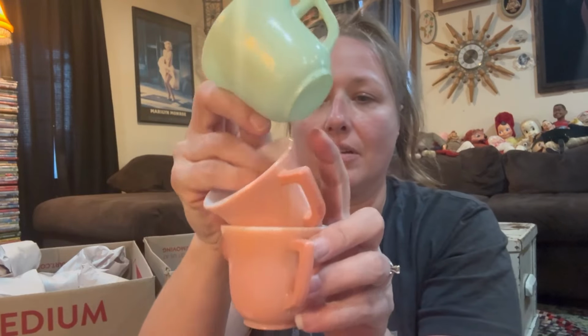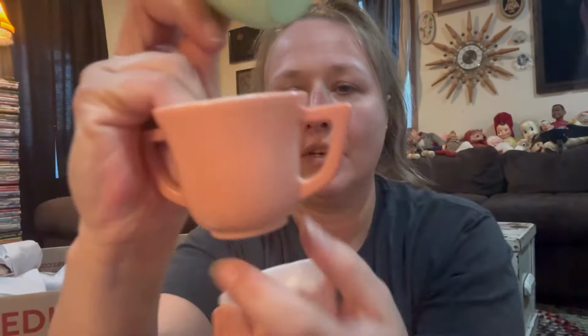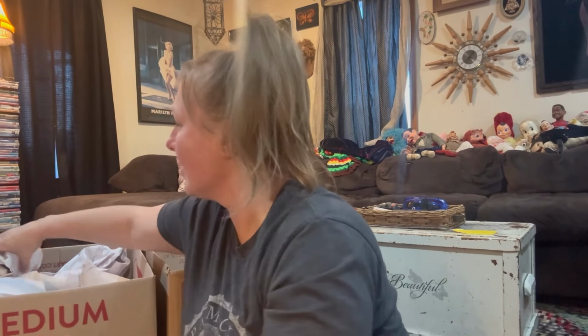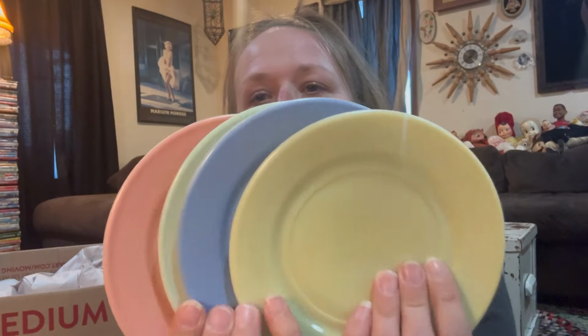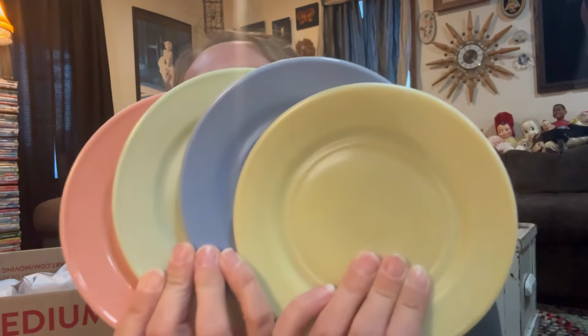On top, I picked up four different colors of these. Well, this is a little cream and a little sugar. This is a little cup. So there's four different colors. Here are the saucers, and you can see the pink, the green, the blue, and the yellow.